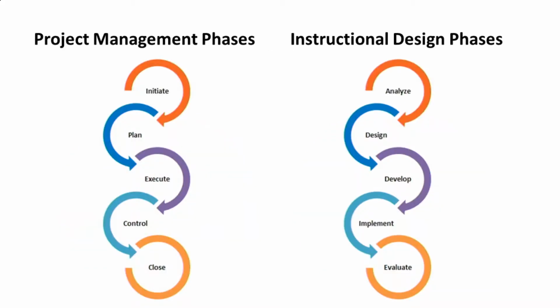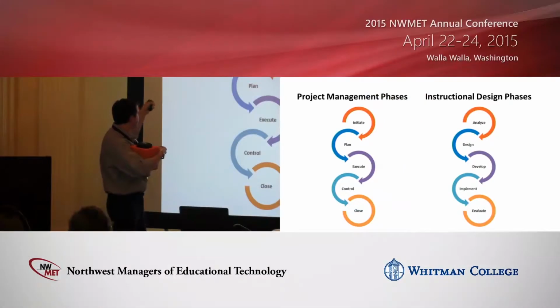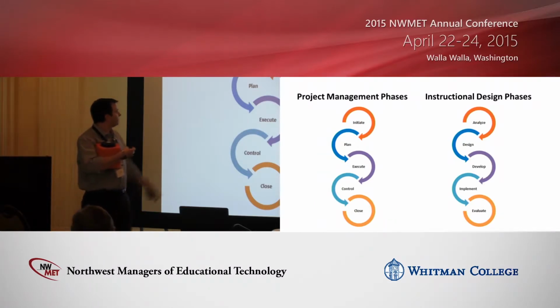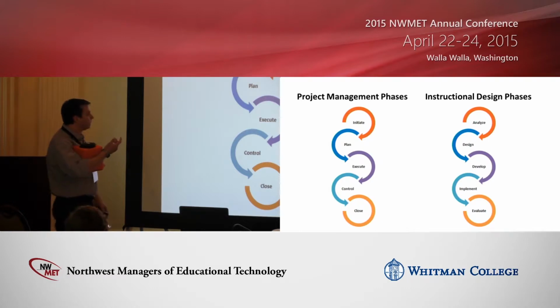Similarly, we both have ways of getting things done, just getting things done, something with a start and an end. In project management, one of the most common frameworks that you'll see is what the Project Management Institute goes with, their IPECC model, right? Initiate, plan, execute, control, and close. Those are the terms that they like to use. In instructional design, you have the ADDIE model: analyze, design, develop, implement, and evaluate. Almost the same steps, just different words for them, right?